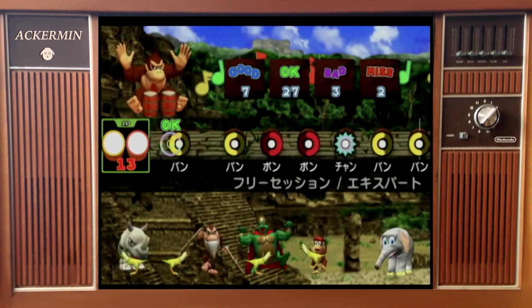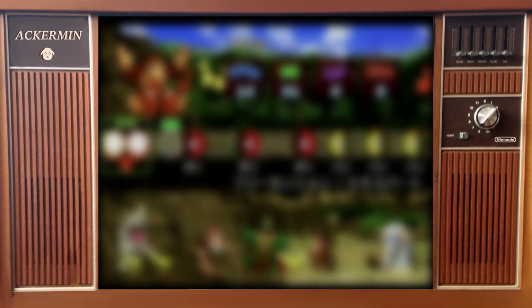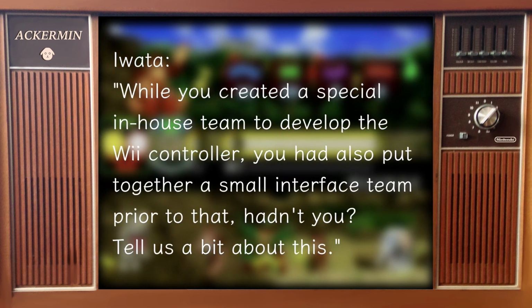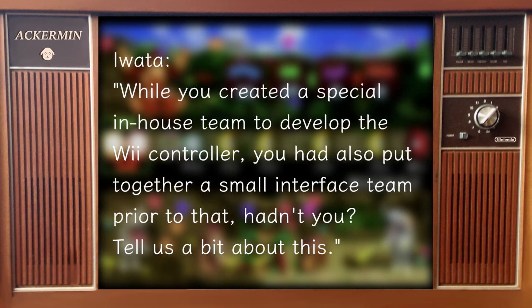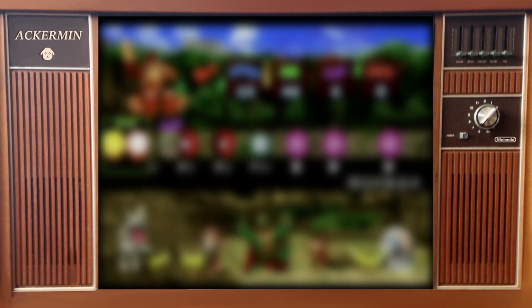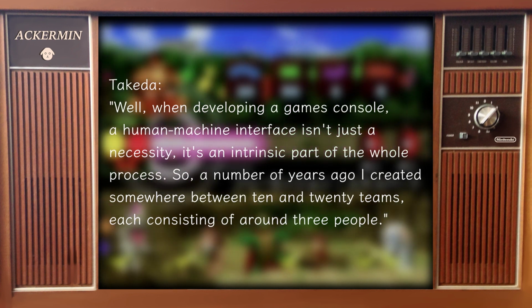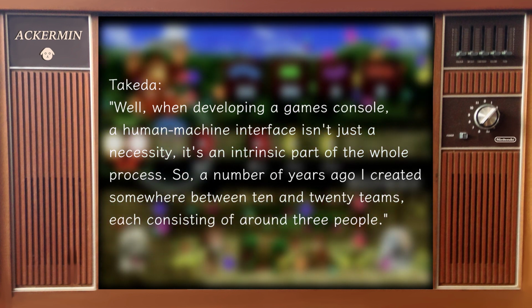In this interview, Iwata asks the then general manager of Nintendo's research and development division, Takeda Genyo, "While you created a special in-house team to develop the Wii controller, you had also put together a small interface team prior to that, hadn't you? Tell us a bit about this." To which Takeda replies, "Well, when developing a games console, a human-machine interface isn't just a necessity, it's an intrinsic part of the whole process.